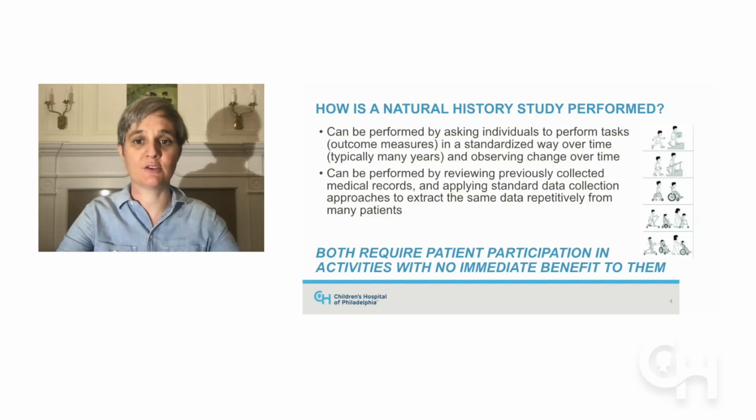Importantly, we need to understand how a natural history study is performed. There are two main ways a natural history study might be performed. The first is that a natural history study may be performed by asking individuals to complete specific tasks, also known as outcome measures, in a standardized way over time, typically over many years, and observing this change over time. This is considered the gold standard of natural history studies. It's an important way to look in a detailed fashion at how a group of individuals can evolve over time in a very robust and reliable way, typically in a medical setting such as a hospital or an outpatient office. Unfortunately, these types of approaches may take years, and for a slowly progressing disorder like Pleated disease, even decades.